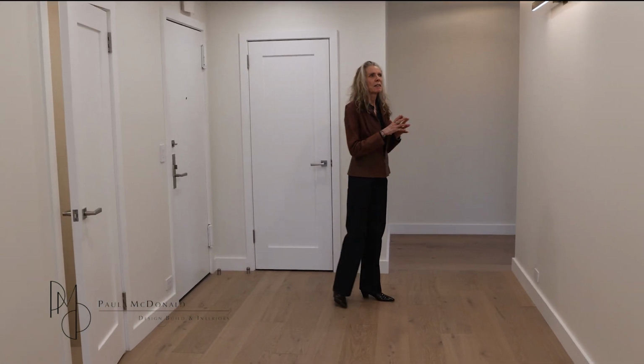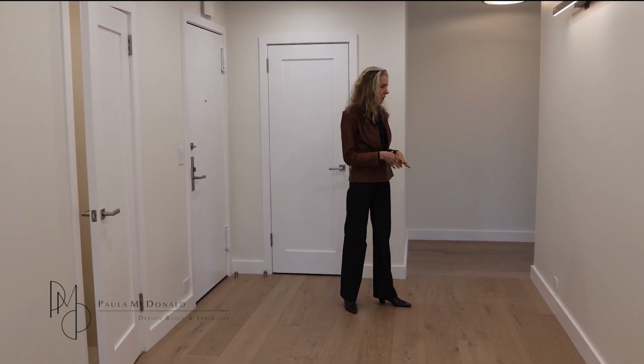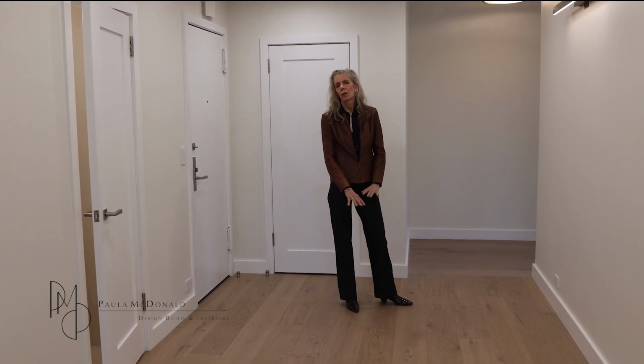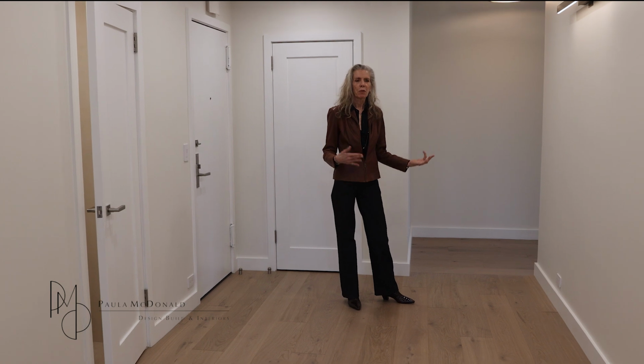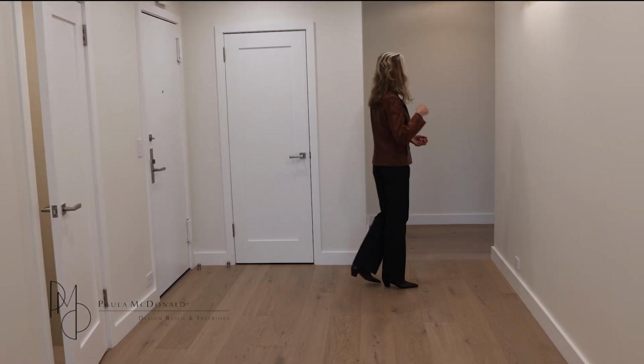One of the things I should say is that we had to remove all of the asbestos that was underneath the old wood floor. That's not always required, in this case because of the building architect. So we had to do that before we could start construction, which was last August, end of August. But let's come in here and take a look.